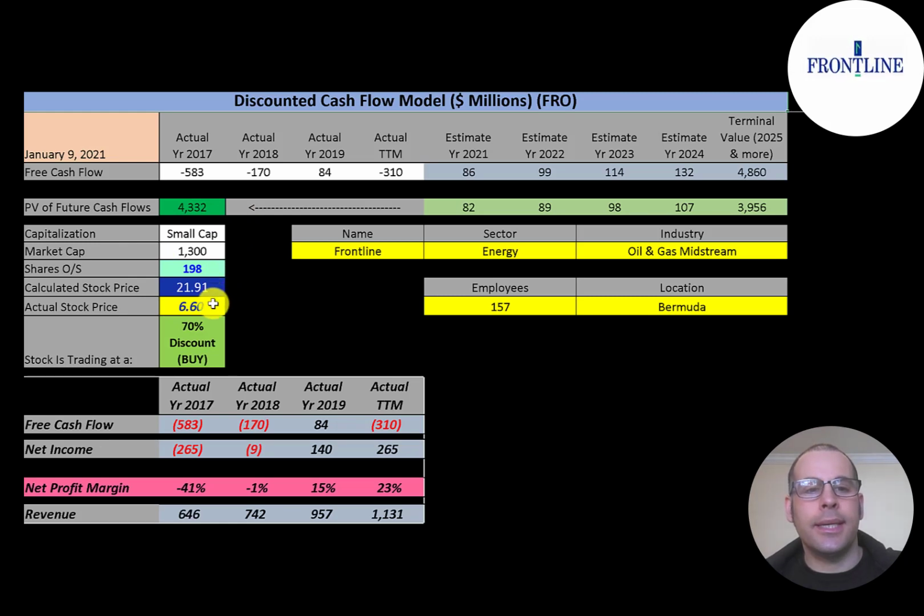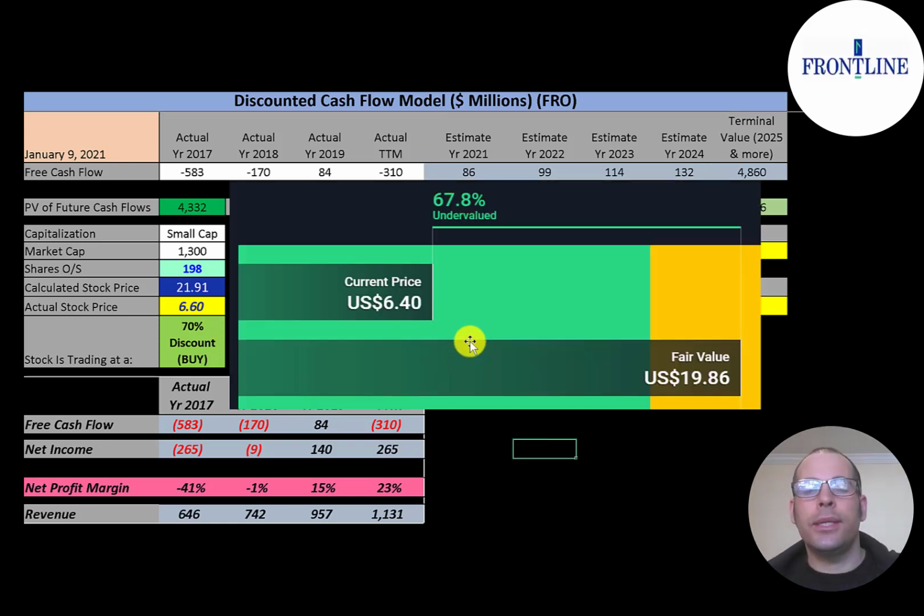They're trading at $6.60, so they're trading at a 70% discount. It's a really strong buy according to the model. Simply Wall Street is at $20, so they're in the same range as me. They're also saying the stock is undervalued.